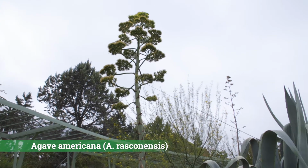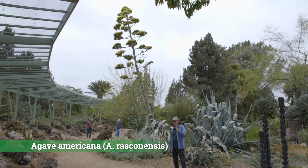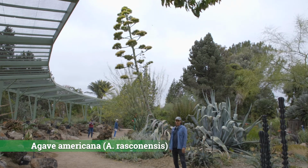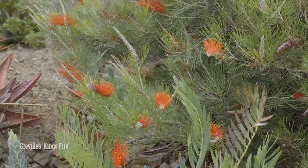So a couple weeks ago, this plant had the flower stalk going straight up. Then it started to list a little bit, and then a little bit more, and we realized we were in trouble, so we had to tie it up. So you can see a couple of guy wires there holding it.